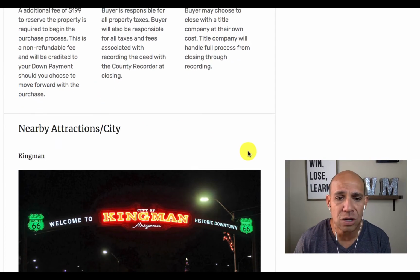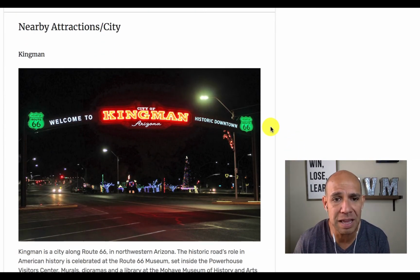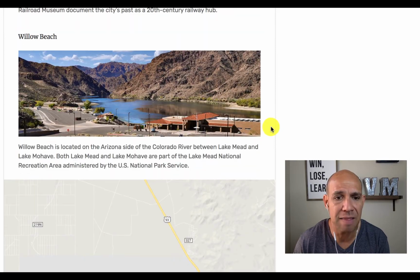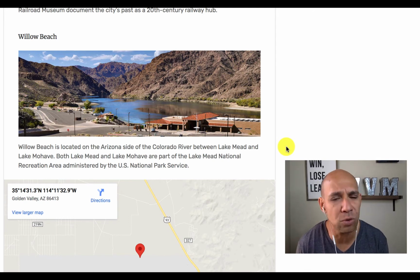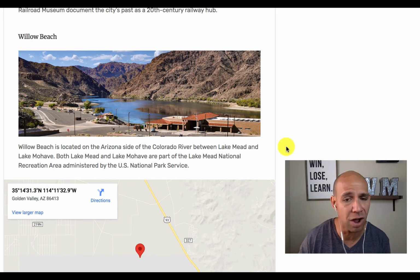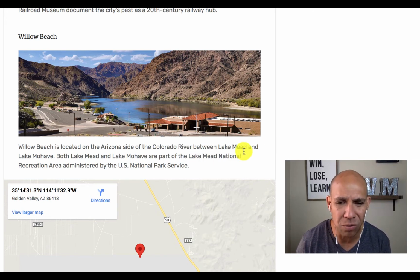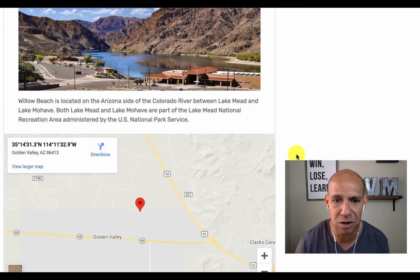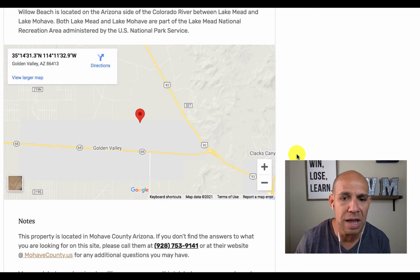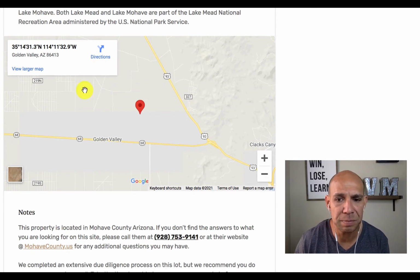All right. So scrolling down a bit further, Kingman is a nearby city, and then Willow Beach. Willow Beach is actually a really cool place. I've been here. If you ever Google, I think it's Emerald Cave, they have a really cool cave that a lot of people go kayaking to and take some really fun shots. That's about an hour away or so, I think. But anyway, Willow Beach is a cool place to go get wet and stay cool. These are the GPS coordinates right here in Golden Valley.